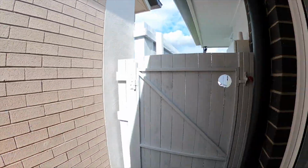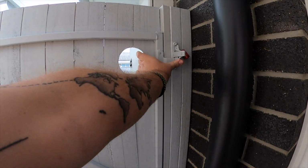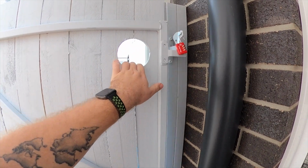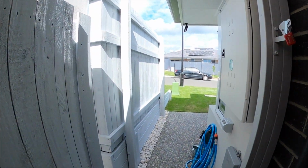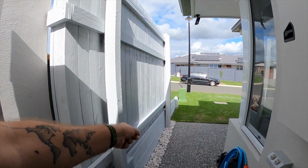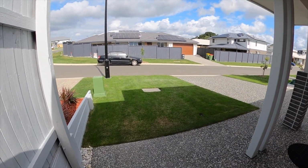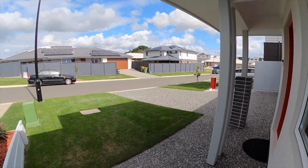And we've got a gate put in, so we've got a gate at the front now. Rocks down here, again painted the fence at the front. Now the one spot that the turf is doing good is actually the front. Look at that. Look how green that is. It's amazing.